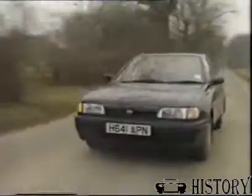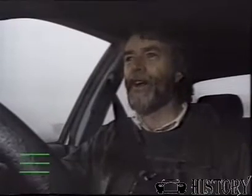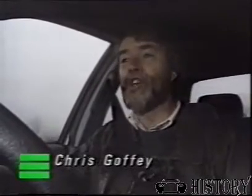It's difficult to find a lot to say about the Sunny. That's not to denigrate it. It's a very good-looking car. It goes well. It's very well engineered and put together, and of course it's got a tremendous reputation for reliability. But it's hardly brimming with character.